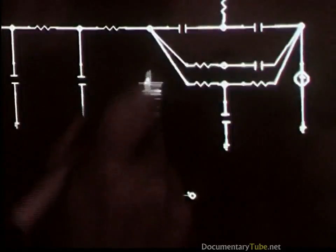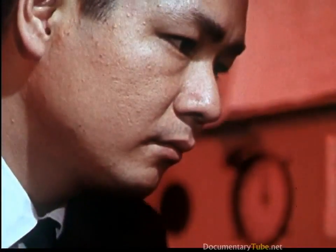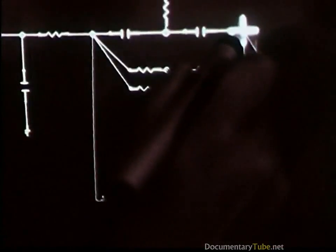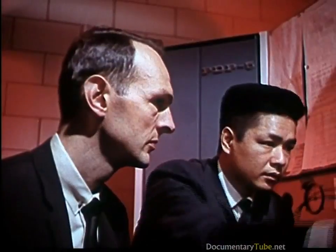There's no need to memorize complex rules, for the computer signals the action when it's ready. If the researchers have done a good job of programming what they want the design to do, the computer is quick to point out any breakdown in their logic. All done, Jim? I think so.